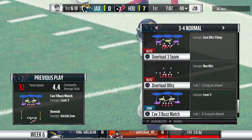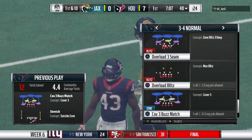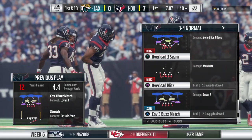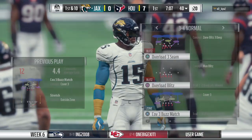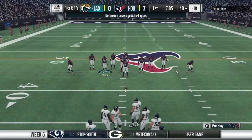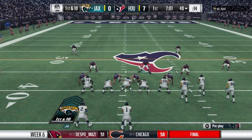Big-time chunk of yardage picked up, but why? Offensive lineman won at the point of attack. Their leverage way better than the defenders. The low man wins when you're getting underneath and trying to move people. And that's exactly what happened on that play. The offensive line moved the defensive front, created space, and the end result, a fantastic run.